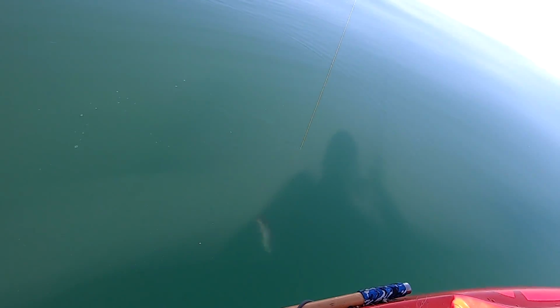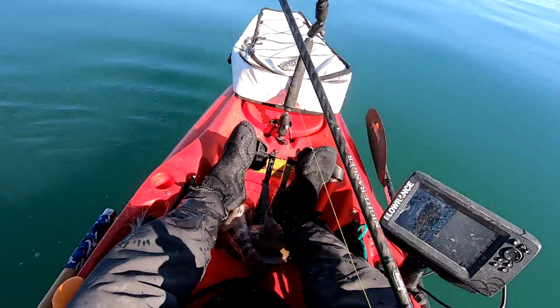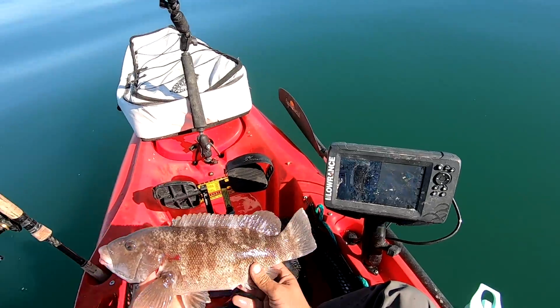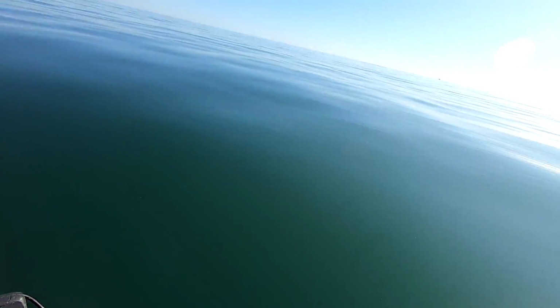All right, something different here. Could be another tog. It is. Doubled up, makes it number 2. Oop, another keeper. Well, there is no minimum size here, so keep. That's a female, looks more like a burgal. We got one female, one male tog.